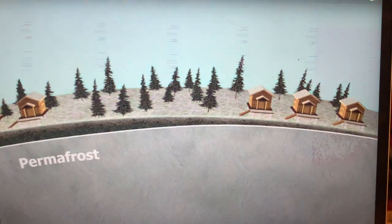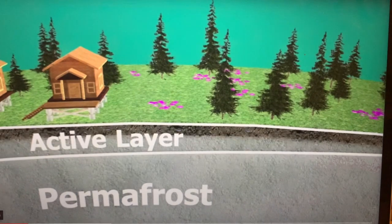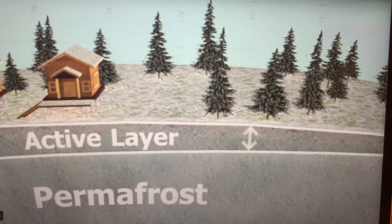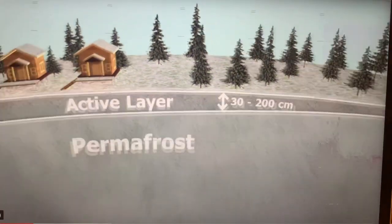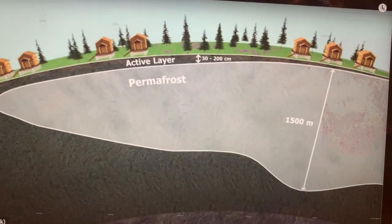On top of the permafrost is a thin layer of soil, the active layer. It thaws each summer and refreezes each winter. It can range from 30 to 200 centimeters. Permafrost, on the other hand, can go as deep as 1,500 meters.